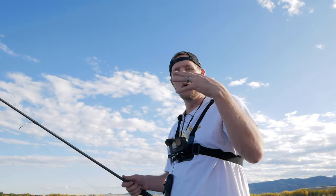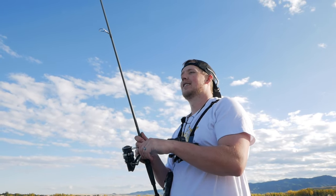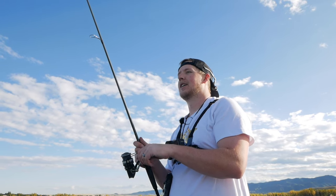I just love these reaction style bites because they feel like they're hitting like a freight train. It's the same thing I got into jerkbait fishing, and the jerkbaits, it was an absolute blast because you just twitch, twitch, and then boom, your whole rod almost feels like it's gonna get ripped out of your hands. Just absolutely love this kind of fishing.